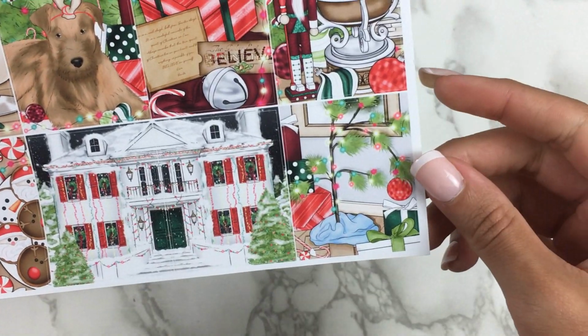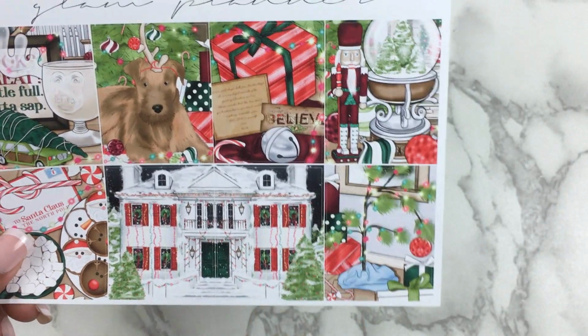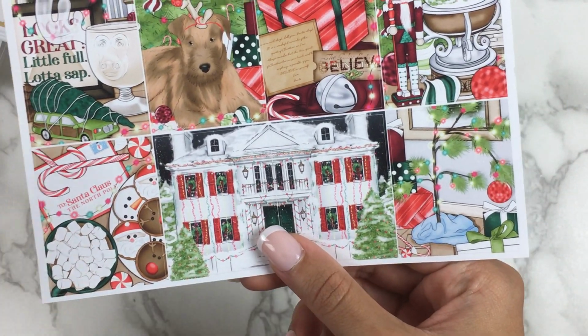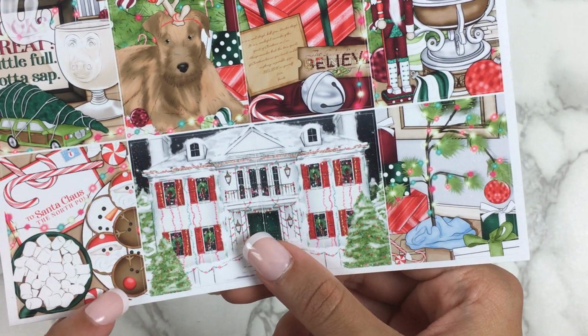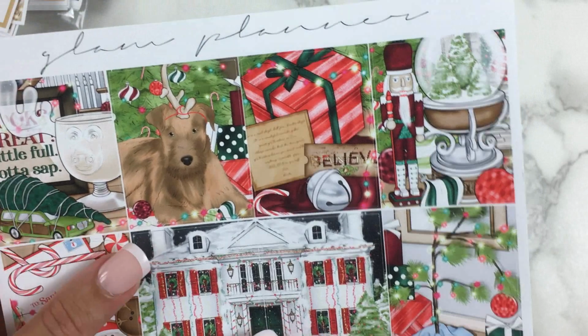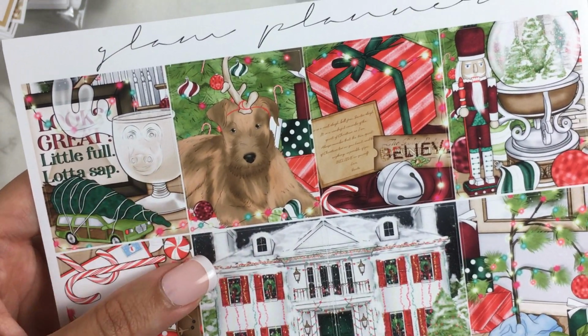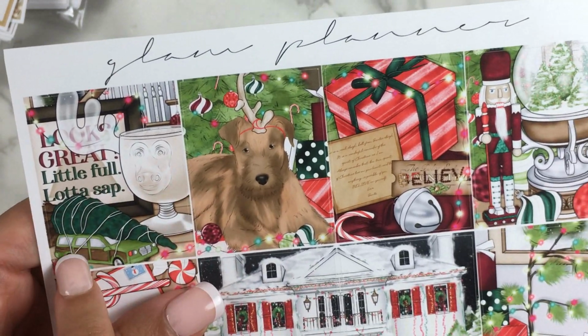But yeah, then we have this very sparse Christmas tree over here. I'm pretty sure that's the Charlie Brown Christmas tree. Pretty sure that's what that is. Have our letters to Santa, marshmallow hot chocolate, and I guess those are cookies over there. Love that. That looks so familiar, but I'm not entirely sure what that's from. If y'all tell me, I'm sure I would recognize what that's from.